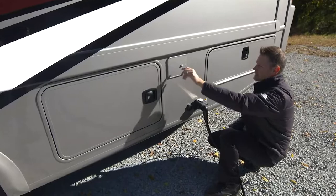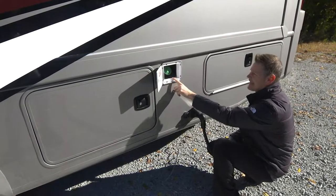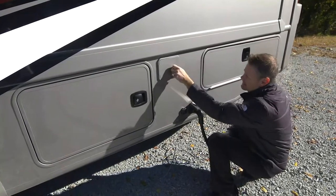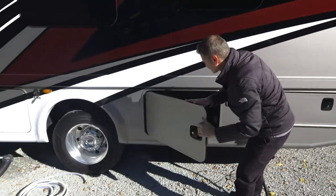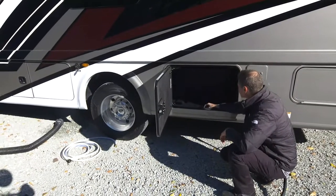Two fuel fills on here. This is the rear. This is going to be 40 gallons. Your front is going to be 28 gallons. Ultra low sulfur diesel fuel only. Keep that in mind. You also have a DEF tank. We will show you where that is as we make our way up front. Another large storage bay, a little pass through in here.